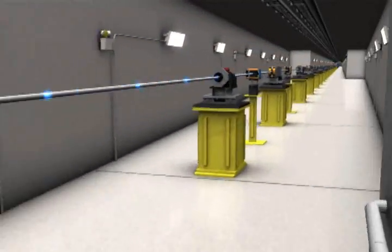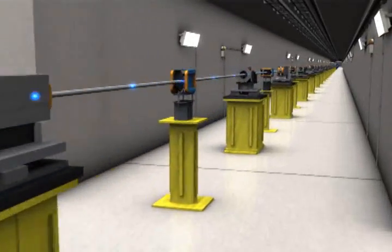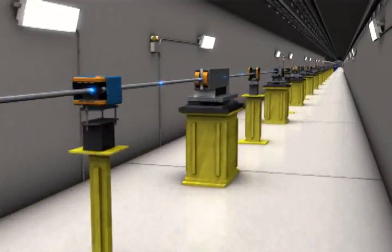The electrons enter the beam transport hall, along which they travel through a series of diagnostic monitors and focusing magnets that help keep the beam precisely shaped and on course.